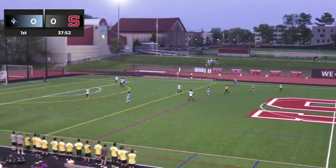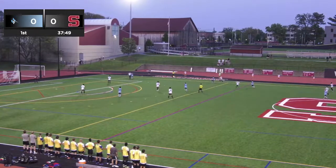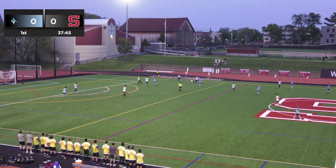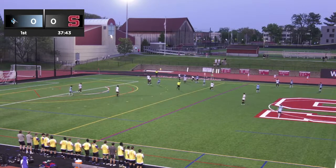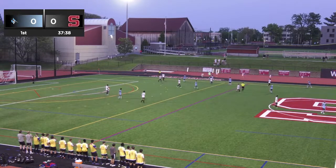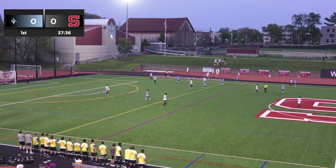Counterattack here by Hopkins, but cleared nicely. I have a feeling we're going to see a physical game today. A little bit of pushing and shoving already. These are two teams that know each other very well.